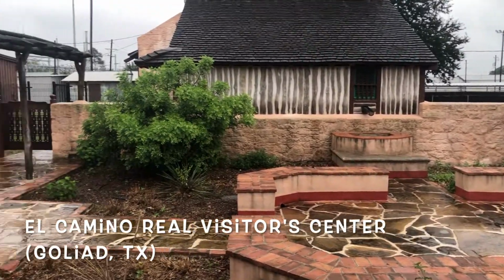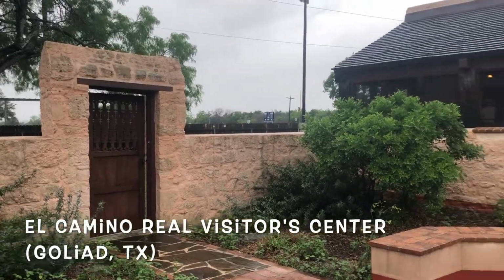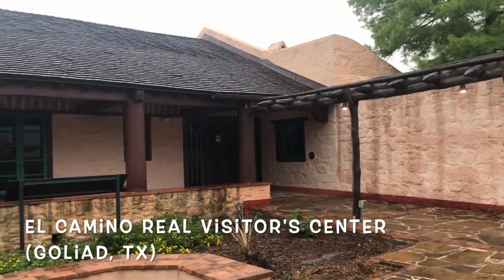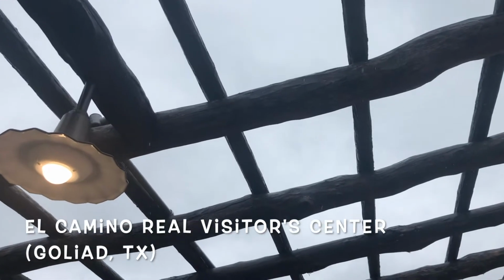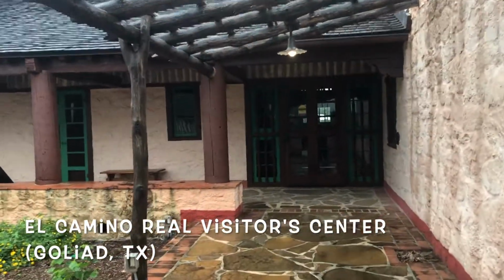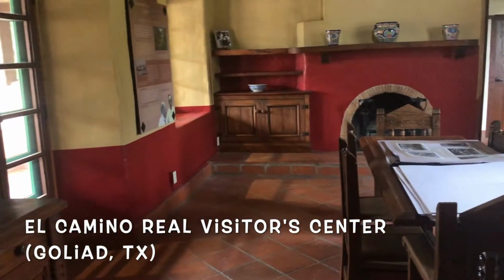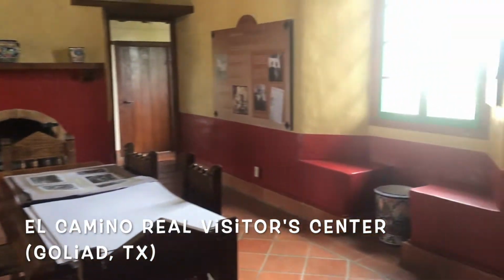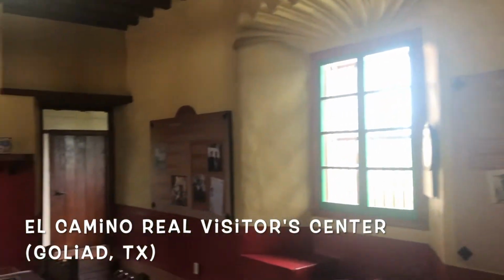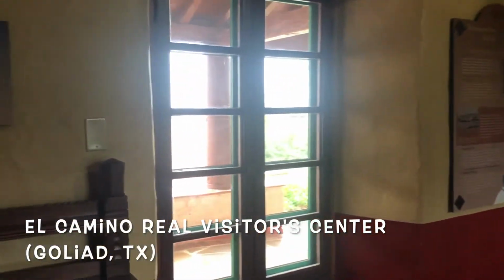They have some old gardens there, and they try to showcase what a Spanish colonial home would have looked like. I always like the plazas, the gardens that they have, because Spanish gardens have a lot of pavement, it's not a lawn, it's more like a big old plaza. You can see some of the inside, you can see how thick the walls were to retain the heat in the winter and keep it cool in the summer.